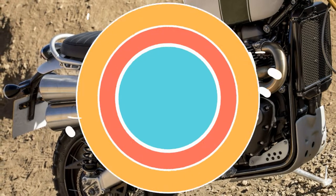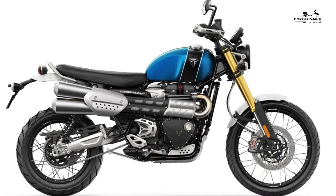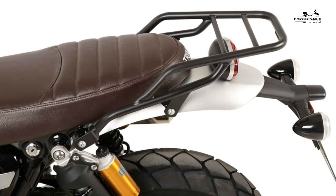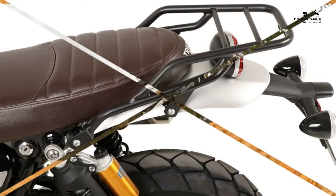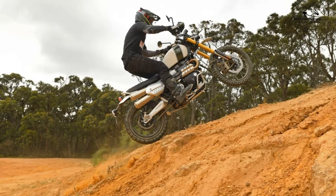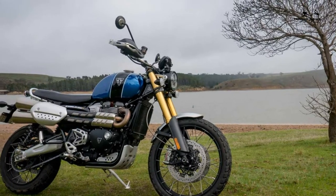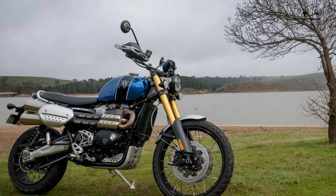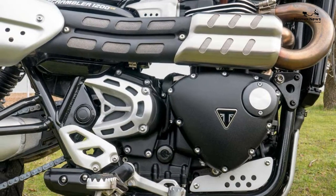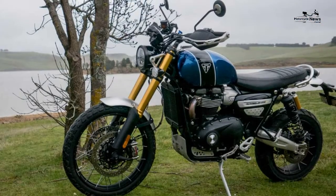Value versus rivals. Loaded with beautiful design touches and rivaling a top of the range adventure bike in terms of equipment and technology, the Scrambler 1200 was remarkable value for money. The base XC model starts at £11,800, although that had risen to £12,000 by 2021, while the more extreme XE cost £12,600, now £12,850. The 2021 Steve McQueen Limited Edition cost £13,600 when launched, and that price hasn't changed since.